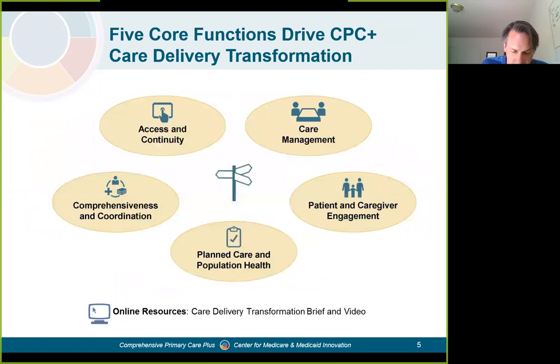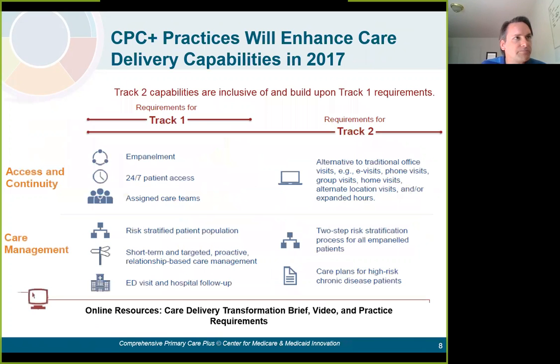These are the 5 core functions, the primary drivers for CPC+. Practices are required to focus on these drivers as the core mechanisms for primary care transformation. So they have to focus on access and continuity, care management, patient and caregiver engagement, comprehensiveness and coordination, and then planned care and population health. In some respects, there's a lot for practices to take on, and as Ravis hinted, the National Learning Network focuses a lot on the what in terms of these basic drivers, and the Regional Learning Network focuses a bit more on the how.